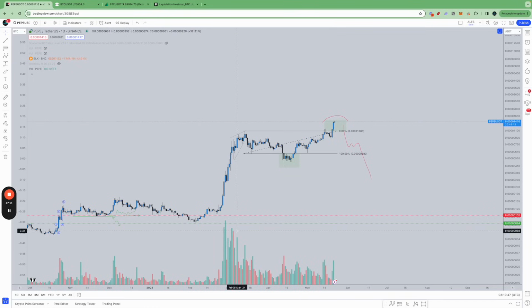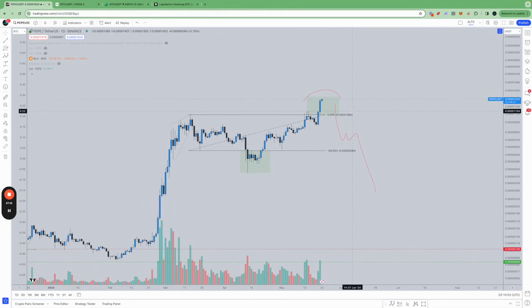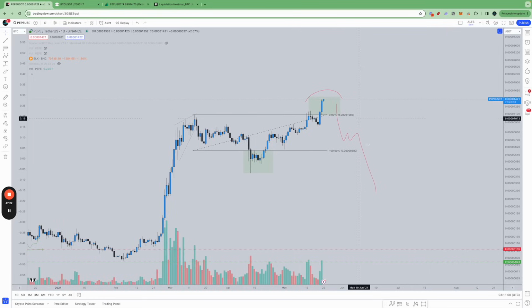Okay, so again, don't assume that because we've now made a move above these highs, don't 100x long this. Don't leverage long this thinking that we're going to go 10x. We could certainly go higher, and maybe this is not going to be a distribution pattern forming, and maybe we are going to go significantly higher. But don't take it for granted. This is still well within the range of what could be a deviation.